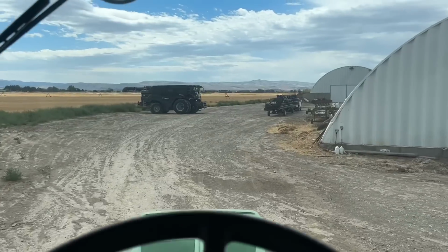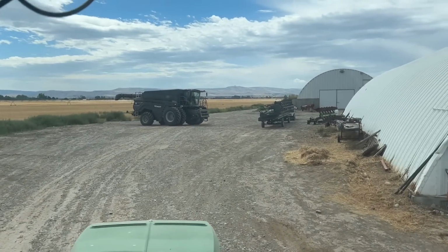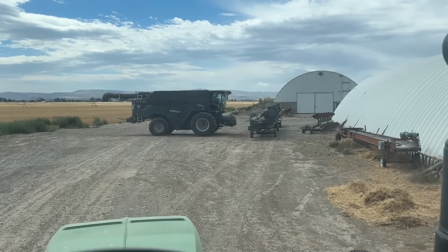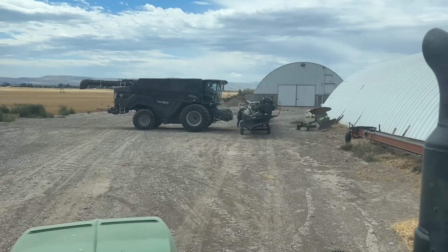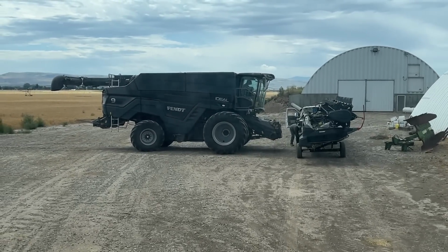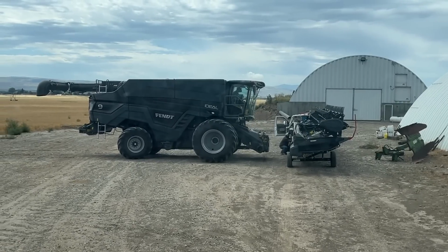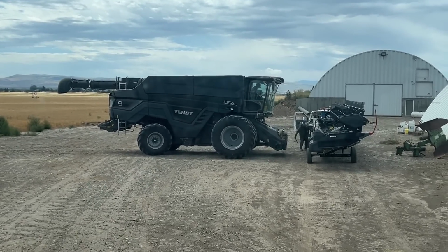Well, we made it. This field, this is our home field. So it's right where all our cellars and stuff are at. This is the biggest field we have. I think it's 250 acres. It might be 240, but it's one of the biggest fields we've got, so it should take us a couple of days. This field has mile-long rows once you get behind the cellars. So it'll be interesting to see how often I have to empty the combine on these long, long rows.